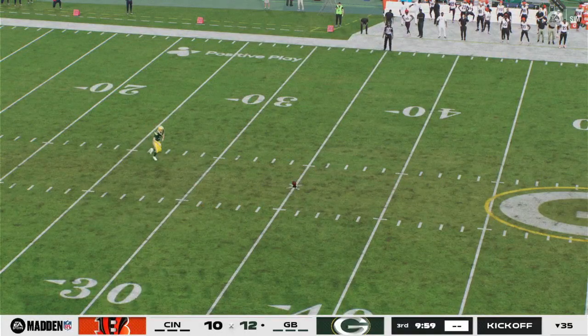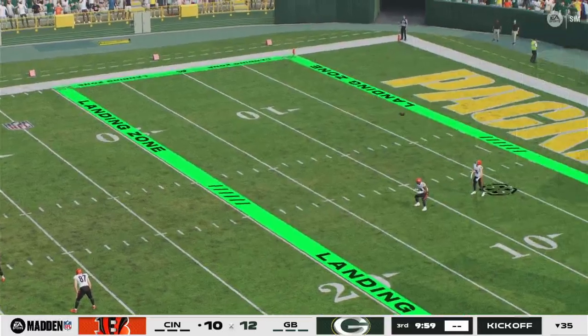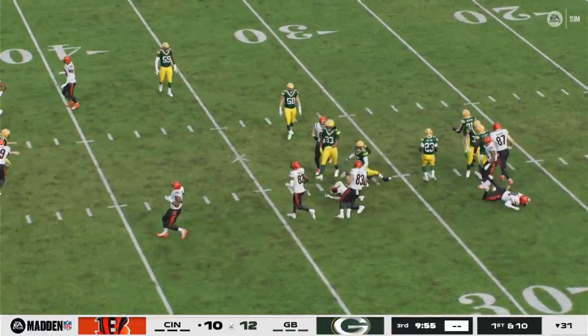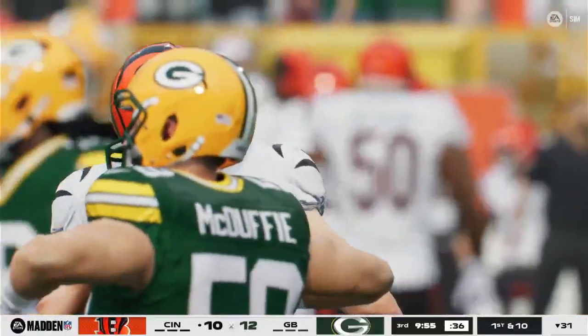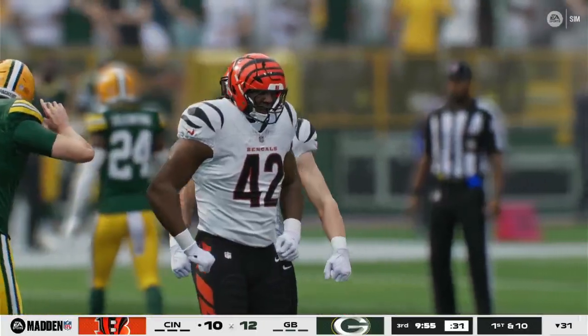On now is McManus to kick this away. On the return, here's Jones. Manages to get just beyond that 30-yard line. The Cincinnati offense headed out now. They were only on the field for 3 plays their prior series, Brock. Let's see what changes they make to take over here.